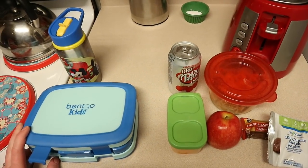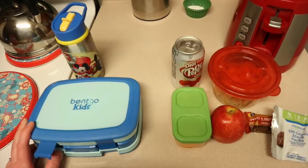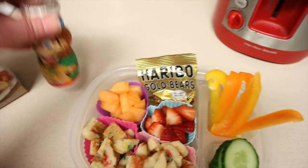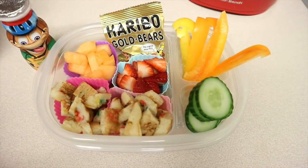I should be able to show you Lucy's lunch unless we're really busy, but I'll check back with you guys in a little bit and hopefully show you Lucy's lunch. Okay, everybody, so here is Lucy's lunch. She asked for every single thing on this plate.